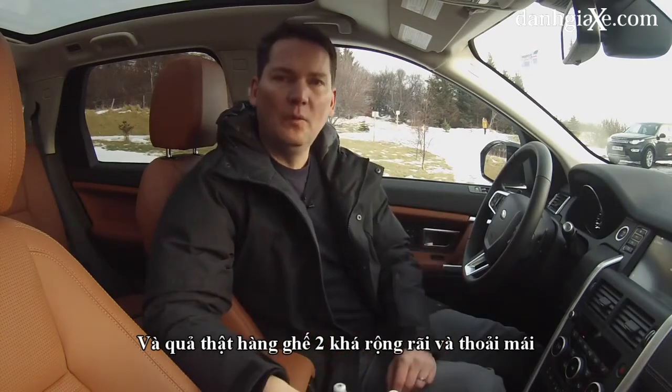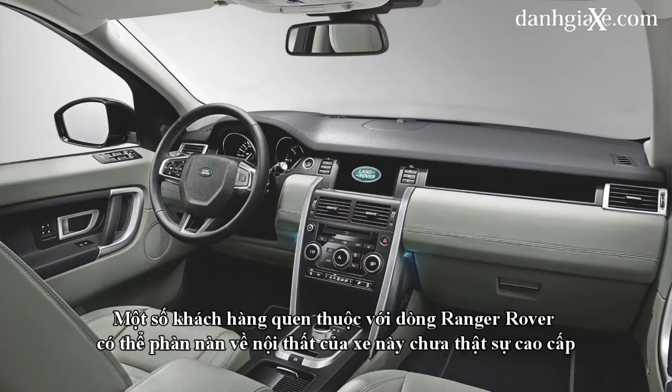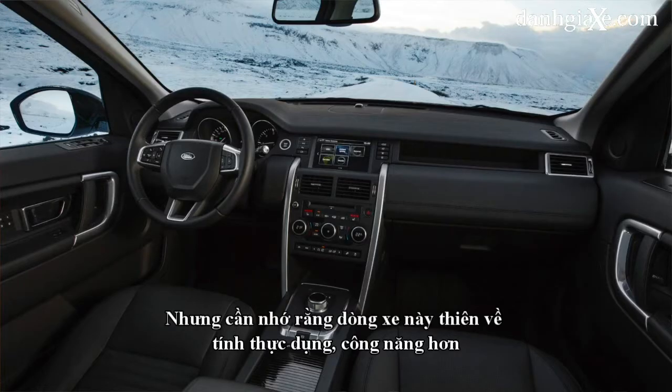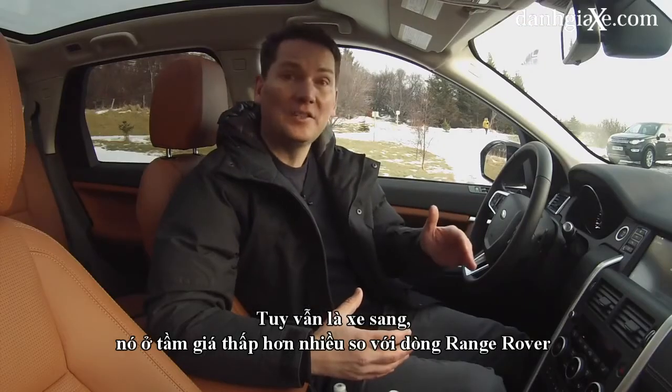Now, those of you who have watched some of my Range Rover reviews over the last little while have complained that even though it's a premium product, some of the materials on the inside really aren't that premium. But you have to remember, this is a Land Rover. It's more about the utility and the functionality of the vehicle, and it is a premium product, and it competes at a price point which is much less than a Range Rover.